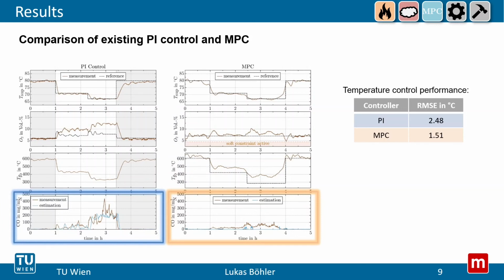results, on the one hand, from measurement as a reference and from estimation based on our carbon monoxide map, that the concentration is especially high during partial load. On the other hand, on the right side for the MPC, we can see that both the measurement and also the estimation that provides the model information for the optimization of the MPC are extremely low. In partial load, the actual emissions of carbon monoxide could be reduced by a factor of 4.